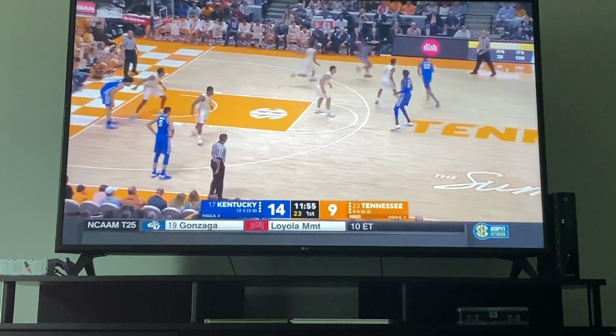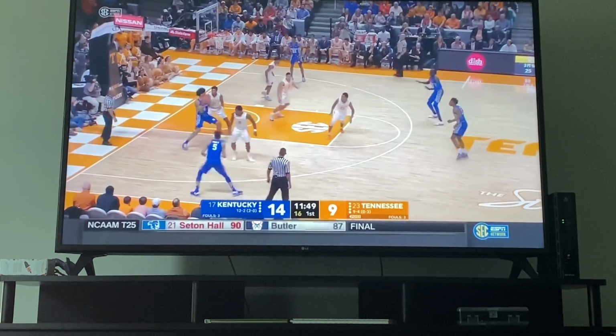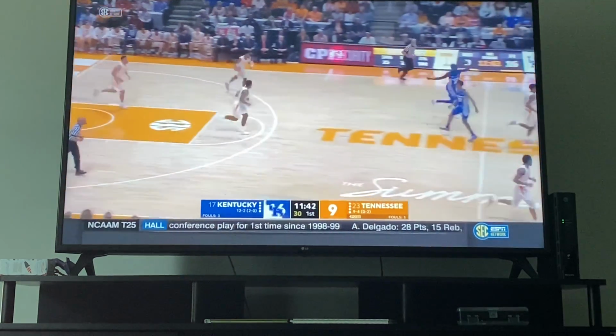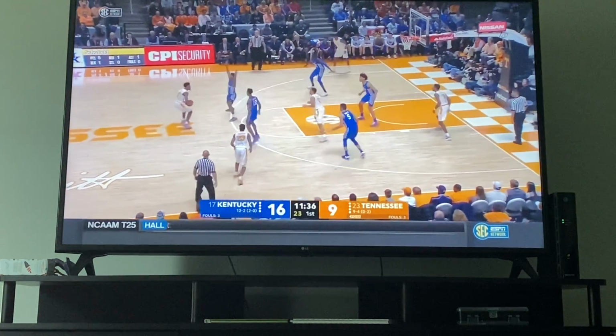You see the calmness when Shai Gilgeous-Alexander has the ball in his hands. The game kind of slows down, and that's not a bad thing. That's a good thing. Richards with the jump hook. Most players having their way thus far tonight for Kentucky. 10 of their 16 have come in the paint. It's a 7-0 Kentucky run.